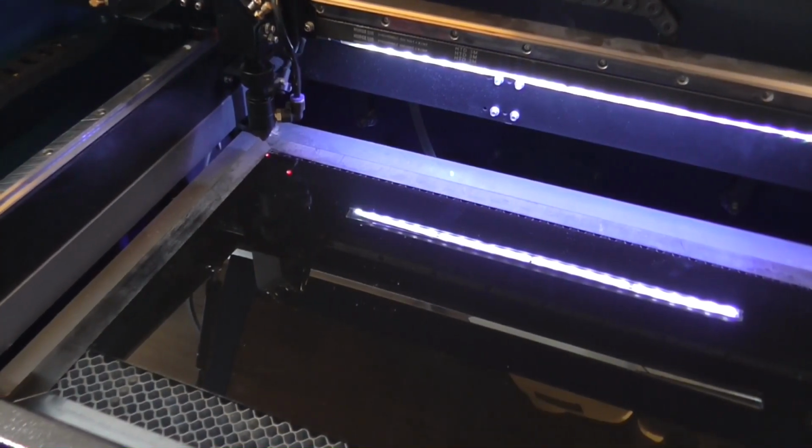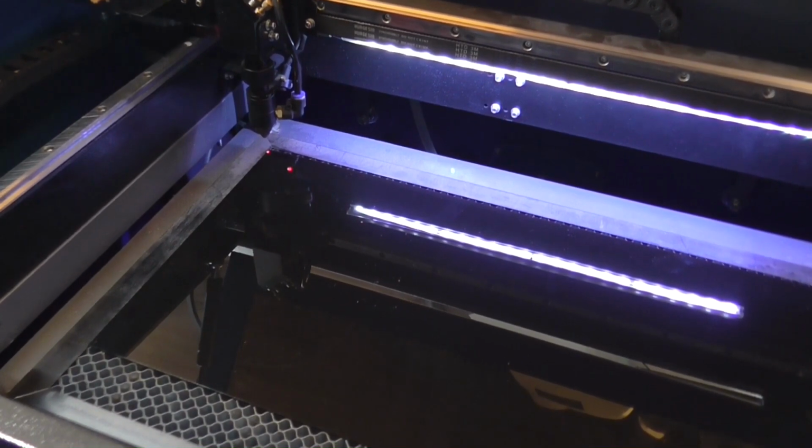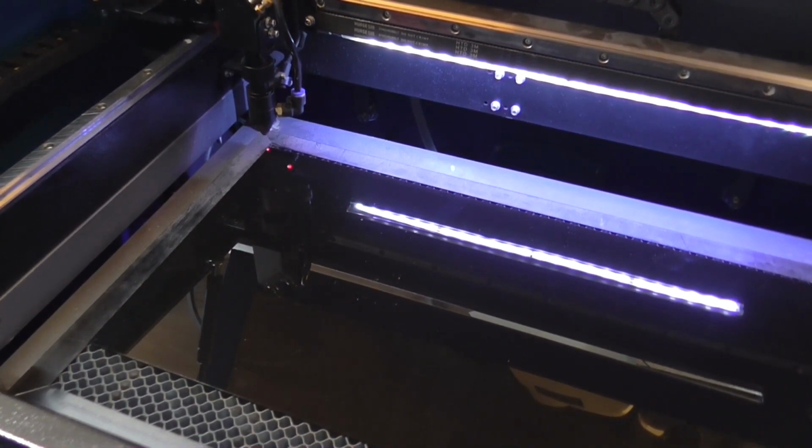Okay, here we are in the workshop above the laser. Excuse the noise because it's got its extraction on. But I'm about to cut a new style of plaque. These should be for sale by the time this video goes out. I'll put up a note if they are. But here we go then. And she's off.